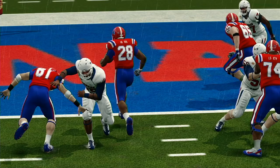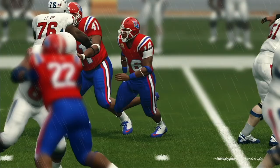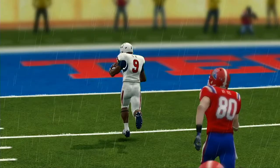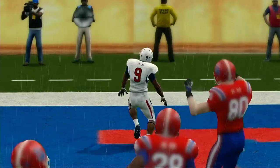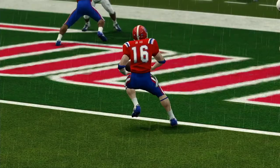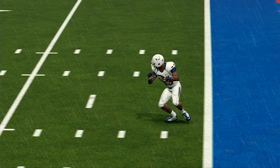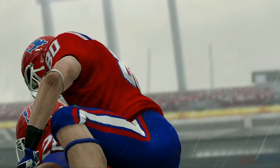Tied at the half, each team's move has been countered by the other. So far, nobody's been able to establish checkmate or really even generate much momentum. So what is the most important thing for the second half for one team to gain an edge in this game?